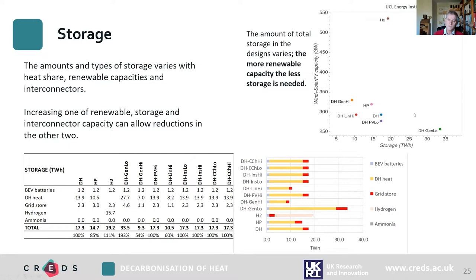And here you see this nice chart, which Tiziano did. Up here we have our wind and solar capacity, and across here we have our total storage. You can see, as you increase the new renewable capacity from a low level to a high level, you need less storage. It shows that balancing act.